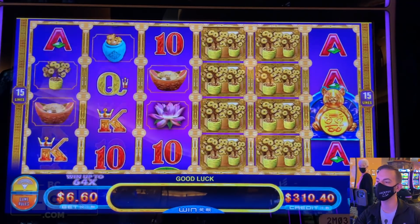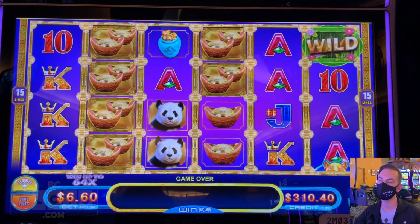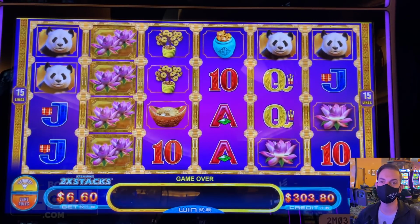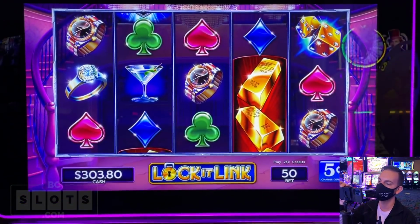Stopping at 300 for sure. This one's being super duper rude. And last spin. All right, I think it's time to go take another higher chance on another slot machine. We gotta double up today so you guys can be double winners. Here we go. Locket Link Diamonds. All right, here we go.